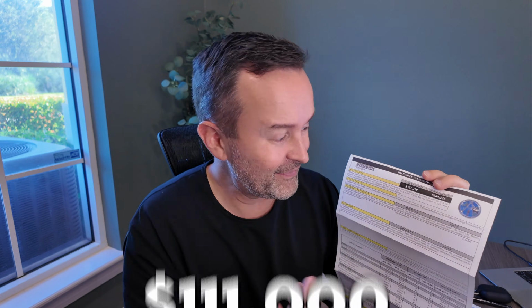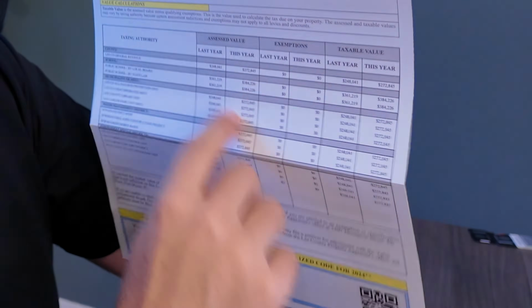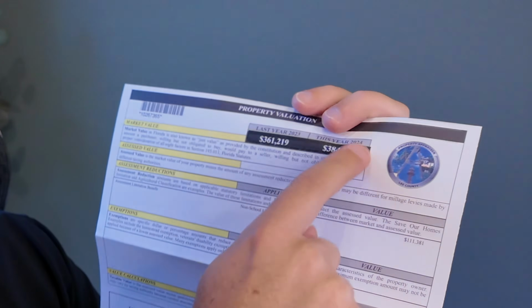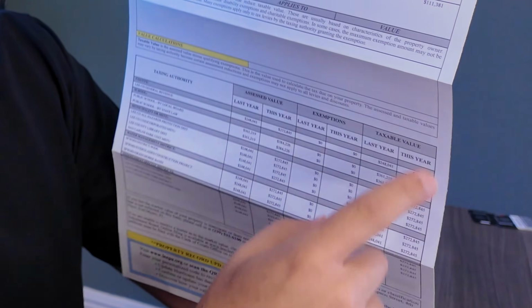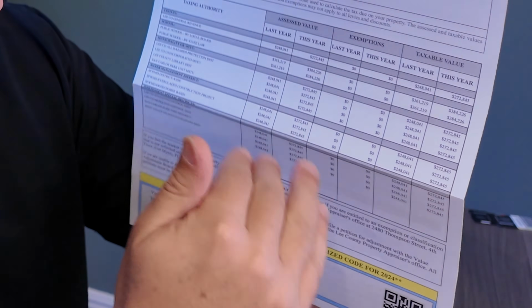This particular property is not homesteaded, and when it was purchased, the value went up significantly, and therefore it was capped. So it's being assessed for $111,000 less than the $384,000 that they're saying the market appraised value is this year. That's very important. Check for your discounts and make sure you're getting them. If not, get in touch with the county immediately to make sure that happens. Below that, you're going to see the taxable values: the appraised value minus any reductions, this year compared to last year.